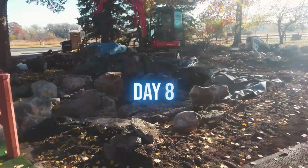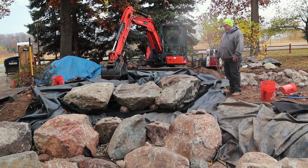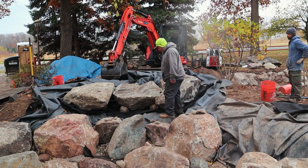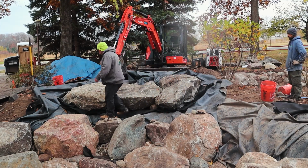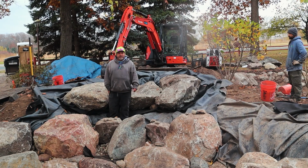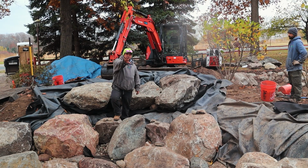So Justin and I are here working on our main waterfall, and I'm in love with the way this is turning out. We saved a lot of big boulders for this section, and I'm really glad we did, because we've got these just giant boulders. And where the camera's at is what we're gearing all of our views toward. Pretty close to that.